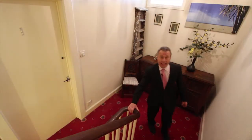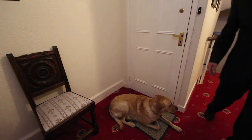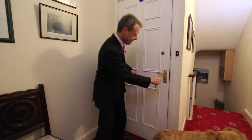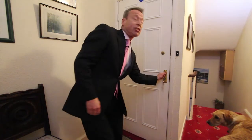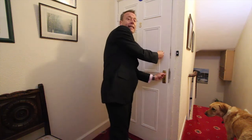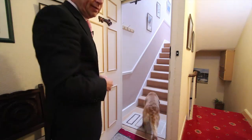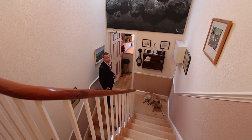This is the first floor landing here, and this is the entrance on the second floor where Ruby's waiting for me. Come on then, Ruby, you're gonna have to move there. Well done. So the flat is actually split level. It's really almost like a maisonette because you've got this private staircase off this landing. Go on then, on you go. And you can see Ruby feels really at home here. That's because she's visited before and met the owner's dog as well.